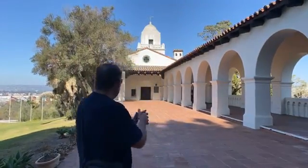So what we're looking at here behind me, this is the Junipero Serra Museum. And of course, Junipero, however you want to say his name, tomato. He was the padre, of course, that accompanied the original Spanish soldiers here to start the mission in 1769. He founded 9 of our first missions. We're going to be talking about him later. 21 missions here in California. This was the very first one.